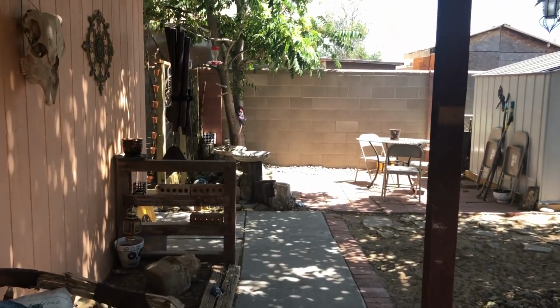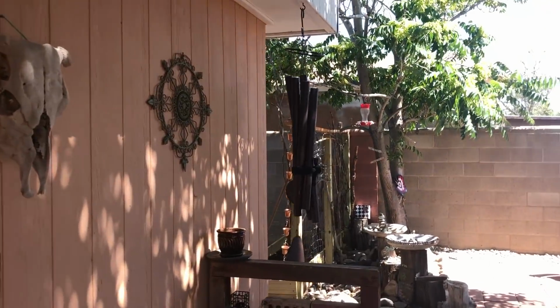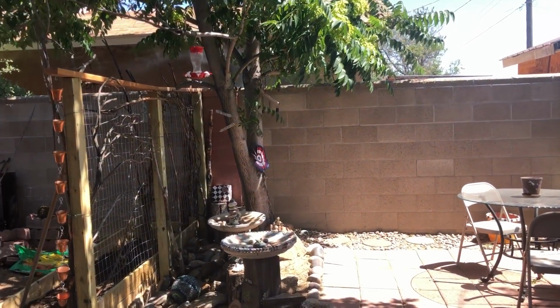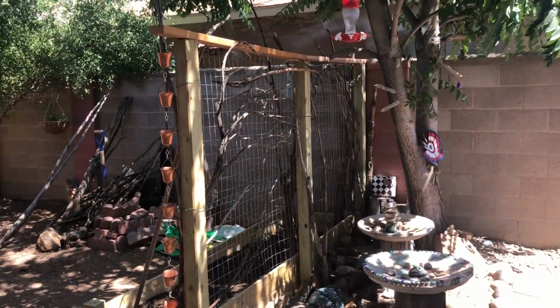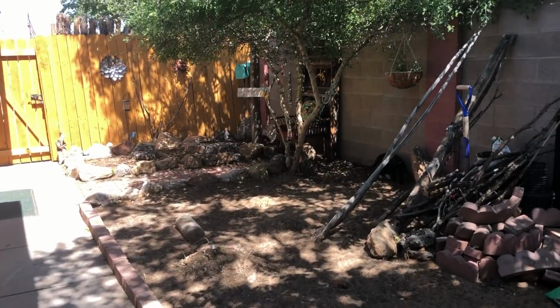So I've got my wind chimes. I was able to put up my wind chimes. I have not been able to untie them yet because we've had these horrendous winds. It's just been insane, so I have not been able to even untie them.